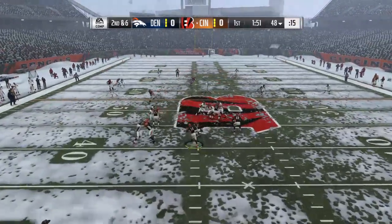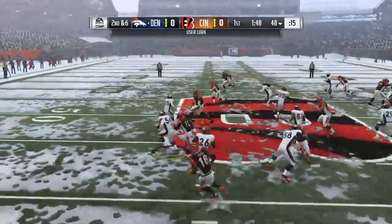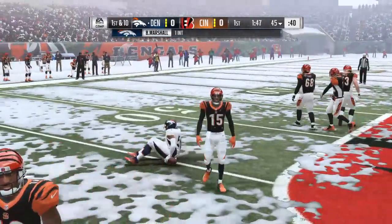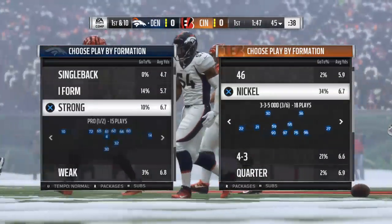Dalton throwing on second down. Looking for Green, and it's intercepted. Picked off by Brandon Marshall. And he's able to bring it up 5 yards shy of midfield to the 45-yard line.